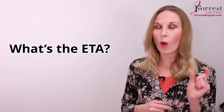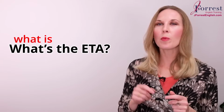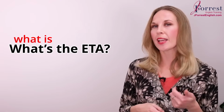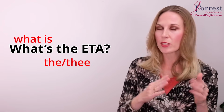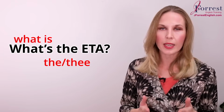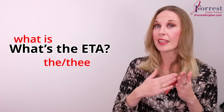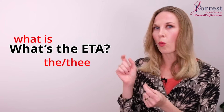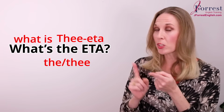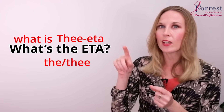Of course, we have what's. That's a contraction of what is. What's the. Now, because ETA begins with a vowel sound, E, I could say either the or the, because we do a more stressed the when the next word starts in a vowel, but this isn't a rule that native speakers follow all the time. But if I did a more stressed E in the, it would really blend together with ETA, and it would almost sound like it's just one word, because I wouldn't really repeat the E on ETA.